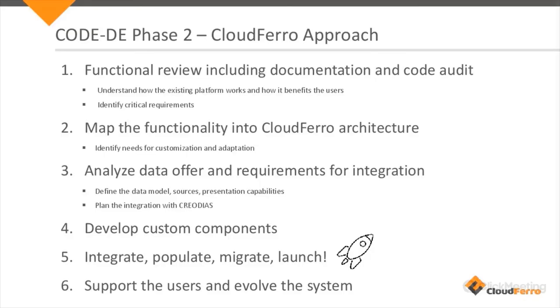So we planned to work in six basic steps. First, the review of what was there and the requirements, then to map what was running on the platform and was required into the architecture we have designed for Earth observation platforms, then analyze the data offer requirements and the requirements for the integration with other sources and systems, develop what is needed, then integrate, populate with data, migrate the users, launch the platform, and then begin the real work, which is to support the users and evolve the system we have built.